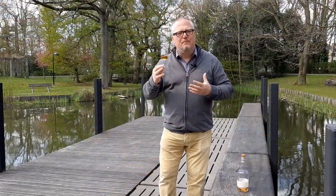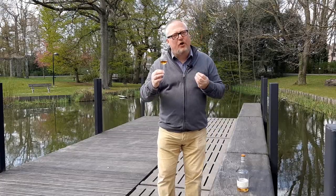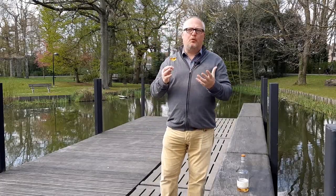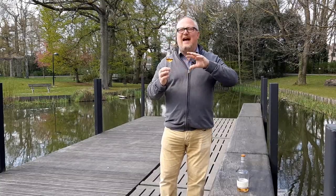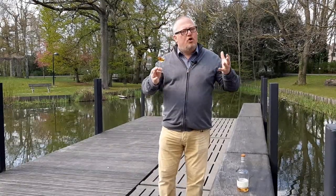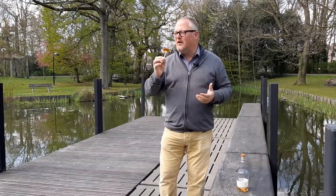Nicely mouth coating, mouth filling, it sticks to your teeth. Again, the same sweetness that I got on the nose, but now it's upholstered with a bit of white pepper. It's actually quite feisty. I get a hint of wood smoke even. This is good. It's mildly drying while the fruit is actually evolving towards a more tropical fruitiness. Quite lovely. And on the finish then.